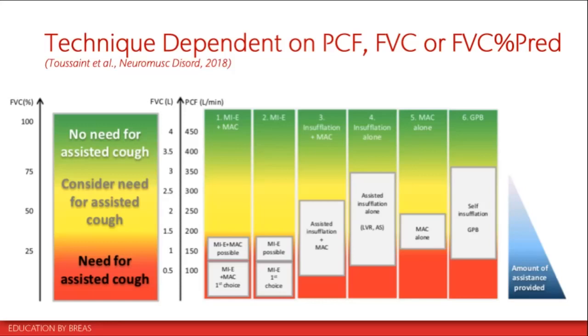On the far left-hand side of this slide, you have the forced vital capacity as a percent predicted. And you can use that as a measurement. The next value in is your actual forced vital capacity in liters. And the next one in is your peak cough flow or cough peak flow, depending on what country you're coming from, in liters per minute.